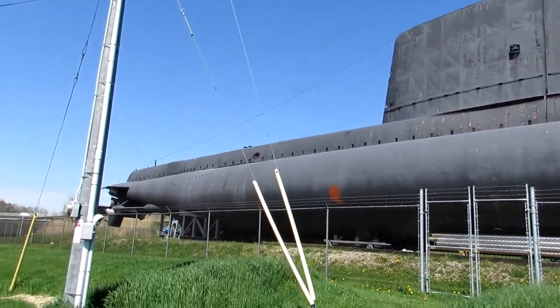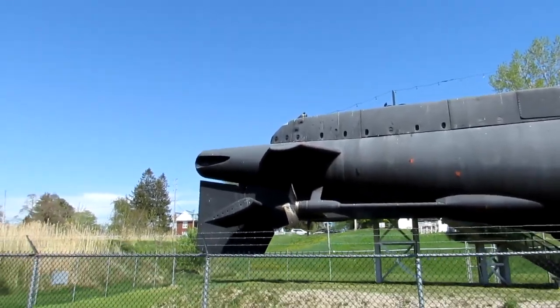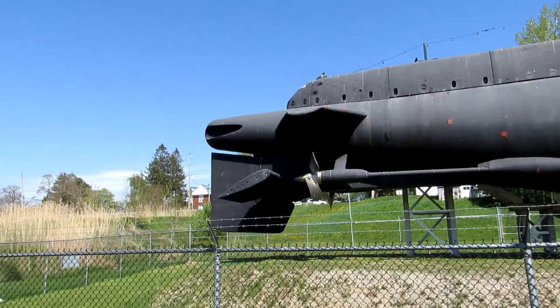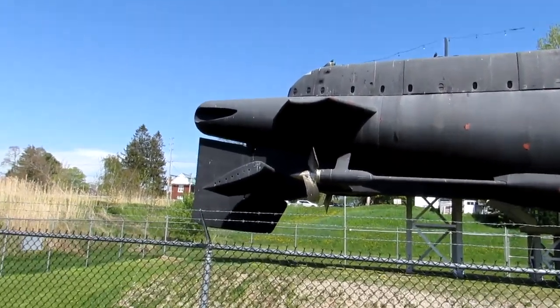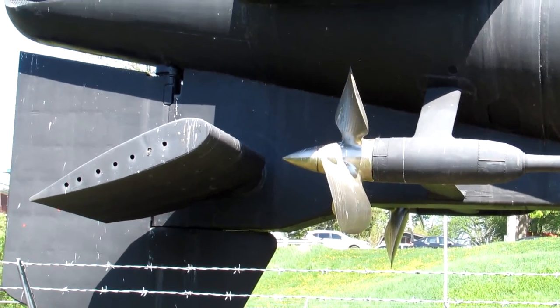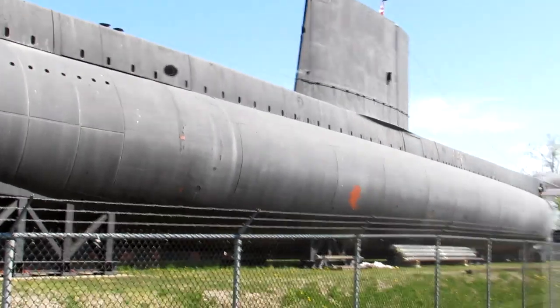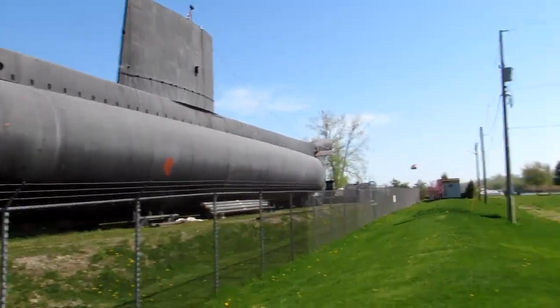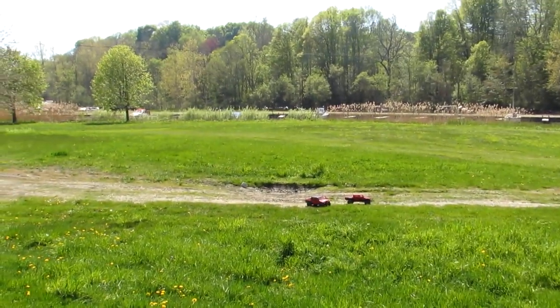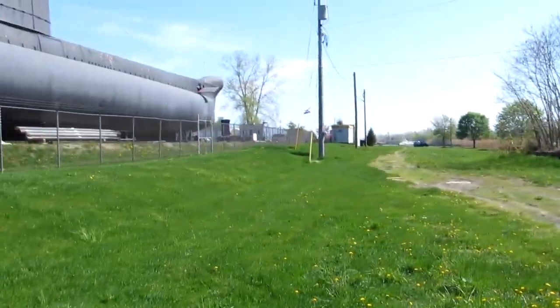Cool. I want to get a closer look at those props. All right, let's get a closer view of these propellers. Nice, even though they're covered in bird crap. They're still, look at the size of those. I bet you they weigh a ton. Maybe not 2,000 pounds, but I bet they weigh quite a bit. All right, I just wanted to include that for anybody in the Mini Cooper excursion that didn't walk over here and have a look at the sub.